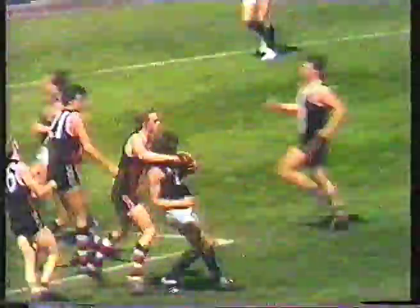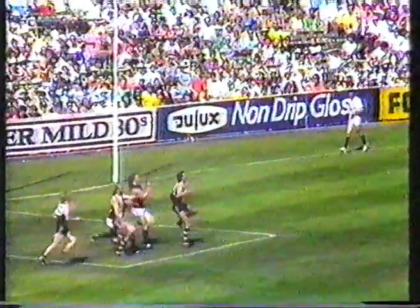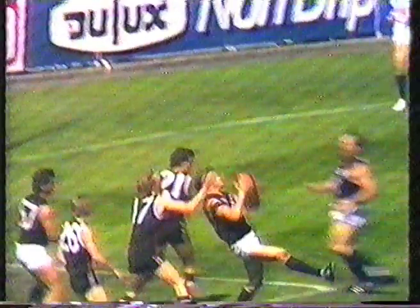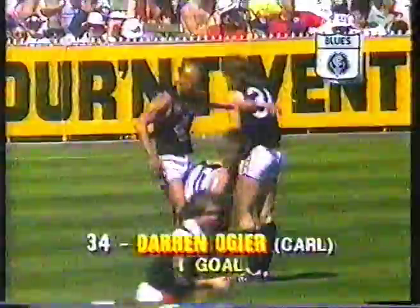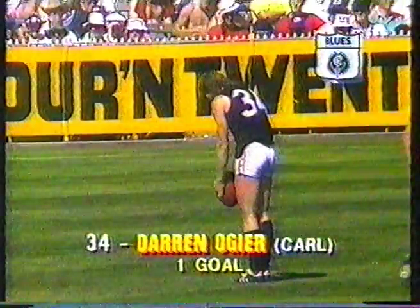Right up into the goal square. Oh, lovely mark, Ogier. He went almost alone. Unattended. Yeah, it's too easy, that one, Jeff, wasn't it, really? You're right, Bernie. Look, crikey. He just threaded his way through about 4 disinterested Saints then. Yes, they should have had a taller player standing at least in front of the pack.